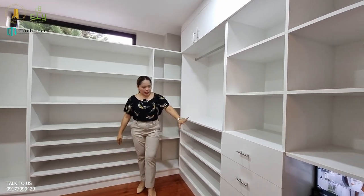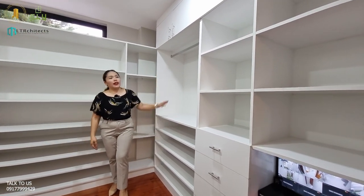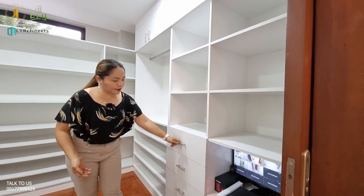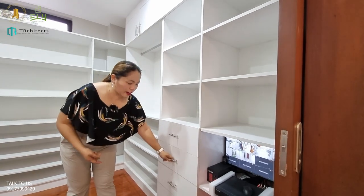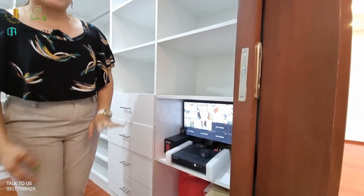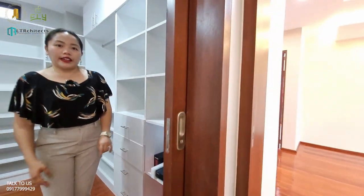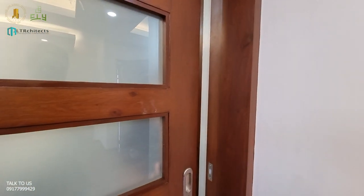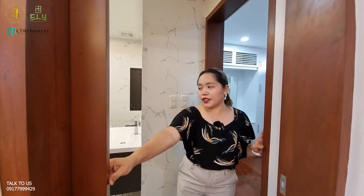Same with here. This is for your clothes and everything. And this is where the bags should be. The underwear should be here. And this is for our CCTV. It's put there so that nobody can see it. So we have a sliding door with a frosted glass, both here in the walk-in closet and also in the shower area.